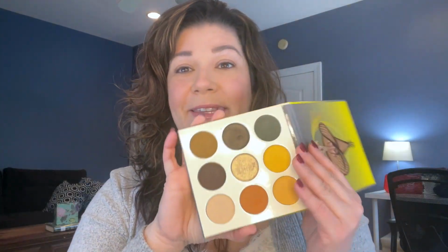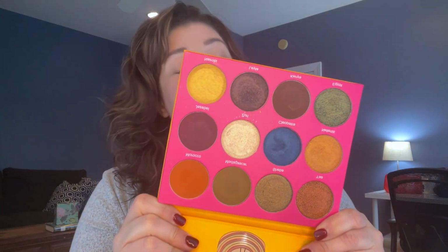One of the things that got me there is the Nomad palette. So this is 100% a purchase because of MandyLea. She talked about it and I was like, okay, I'm going right now to the store. Love it. And then for Christmas, I also asked for the Nubian 2, another palette that she absolutely loves. And I do have to say, I love this one too. I love Juvia's Place. I love their formula for the same reasons that MandyLea does. Not only the pigmentation, but how creamy things go on, the blendability, the price, all of that is phenomenal.